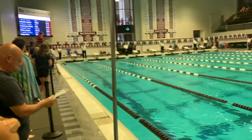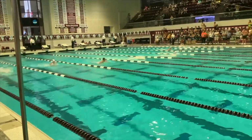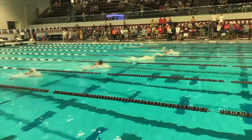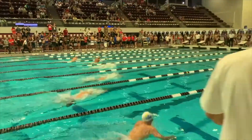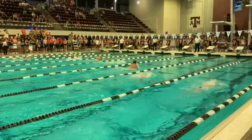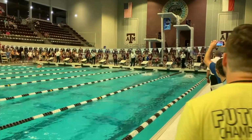18 strokes at the wall, coming off. I didn't do what I normally do, which is catch people on the pullout. And yeah, it just still looked kind of like a quick 200. And that's not good enough. Not when you're trying to go 102. I'm 22 strokes here coming home. I didn't really lock up, but I just never got going. It wasn't a sharp race.